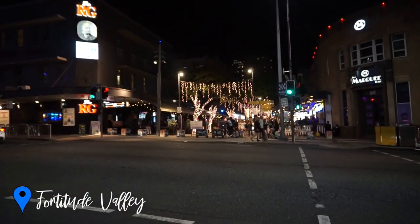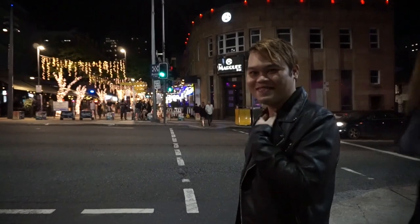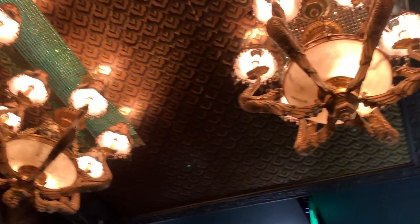Sa other side. The market. Oh. It's food. Punta na tayo dun. Here the interior, like look at that one. And chandeliers up top are so gorgeous.